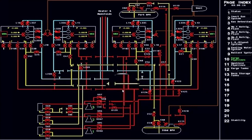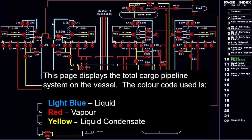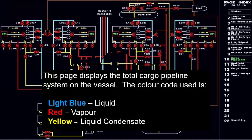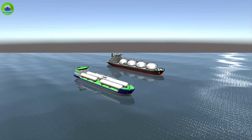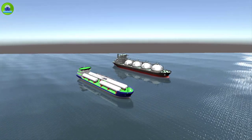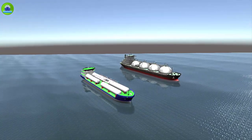So as you can see, it's color coded. Basically, the red lines represent your vapor, the yellow lines represent your condensate or liquids, and the cyan or a little bit of blue color represents the liquid cargo that is coming from your manifold when you are loading or discharging. So these are the manifold areas that we will be discussing, and the tanks wherein we will be starting to do some topics with regards to inerting. Now, having laid out the main scenario and familiarized you with the details of the model ship that we are going to use, let's start now with our main topic.